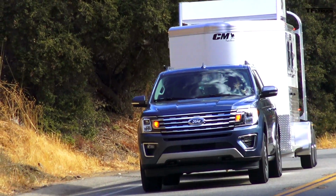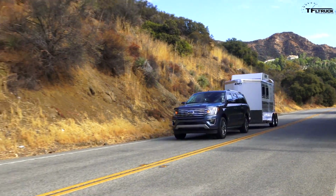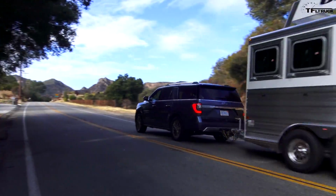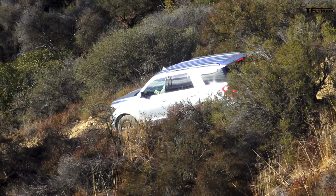It comes with trailer sway control, and we even have blind spot detection with a trailer, which is fantastic because it doesn't just detect blind spots on your vehicle, but if you're pulling a trailer, it detects the blind spot with the trailer. So it's similar to an F-150 or Super Duty. That's right. Well, that's really handy.